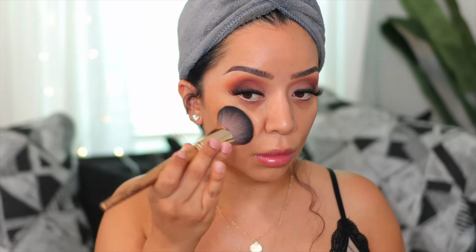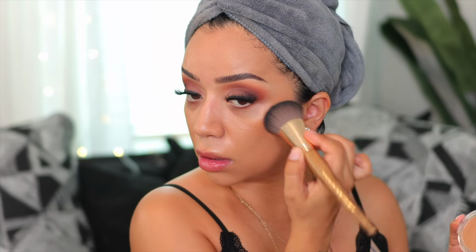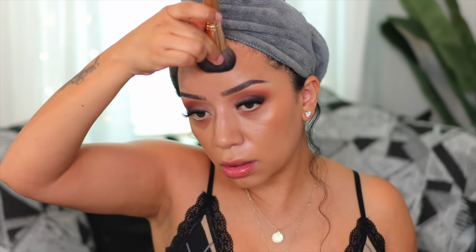Okay, so let's move on to the cream bronzer. I'm using the Spilling Tea Cheek Kiss cream bronzer, and I'm just going to press that in. Oh my gosh, I love how soft this is. It's the perfect color. I honestly forget about this so much, but every time I use it, I'm like, why don't I use this more often? It's creamy, buildable, blendable, and a perfect color.